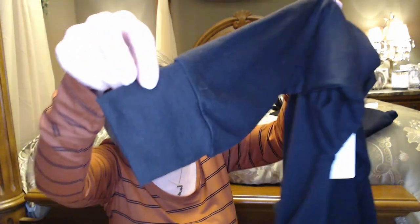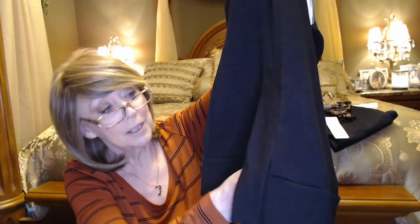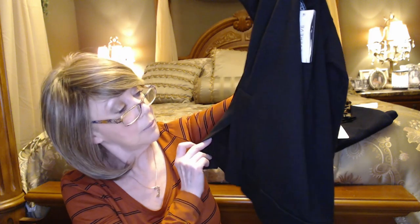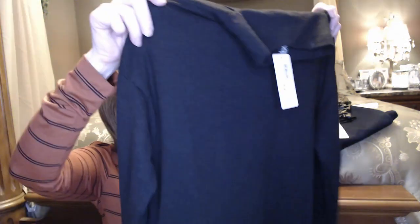It's got that little bit of cuff right there. And I think it's got the same kind of hemline right here, but what made it special for me is this little split right here. I think that just gave it a little bit extra. So I am leaning towards keeping this. I think it could have been a little bit longer to wear with turtlenecks, but I may end up keeping this. So I would love to hear your thoughts on that.